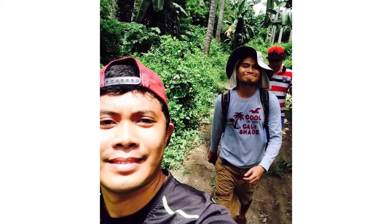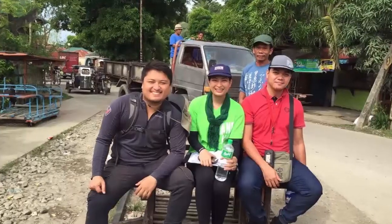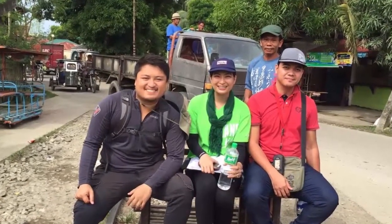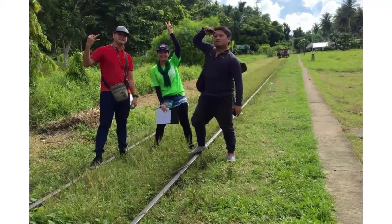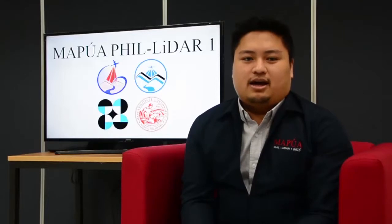This task is fun, but also the most challenging part, because some areas are far from the city and also mountainous. Some have no means of transportation, so the field personnel have no choice but to walk. The good side here is that we get to see how beautiful our country is, and we get a lot of exercise by trekking.